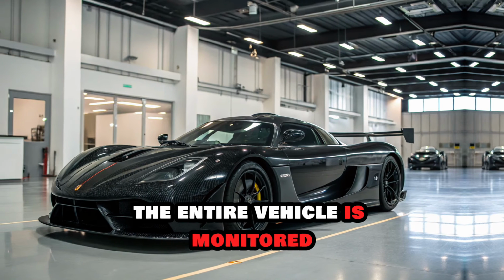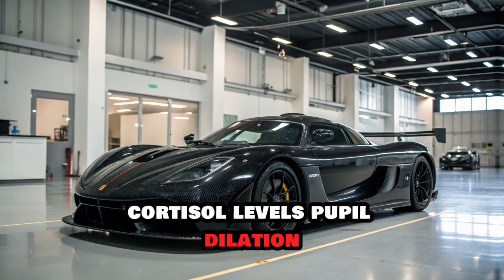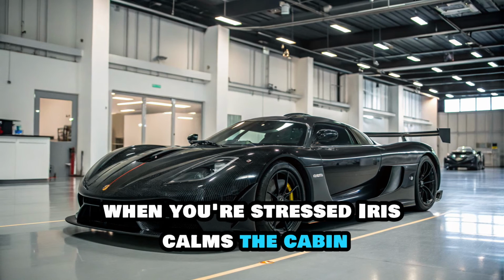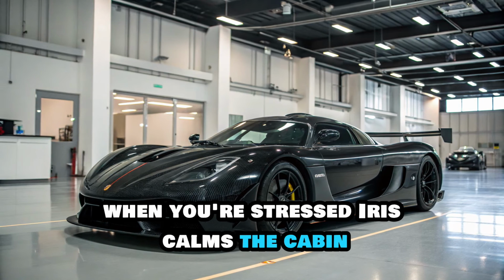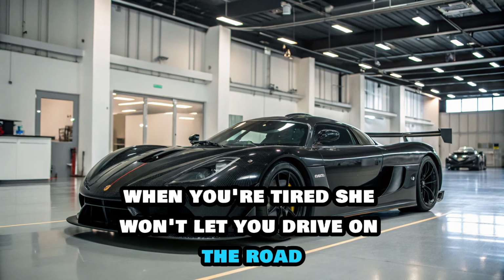The entire vehicle is monitored through biometric feedback, heartbeat, cortisol levels, pupil dilation. When you're stressed, Iris calms the cabin. When you're focused, she sharpens response times. When you're tired, she won't let you drive.